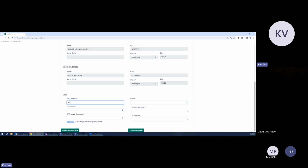I'm just going to use my first and last name for this login. My last name is Vo, but I'm going to add on training to that just so I can identify it easily afterwards. Then my email in there, and for a phone number, we'll just put in a phone number.